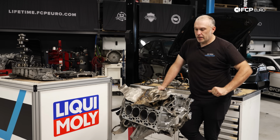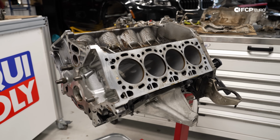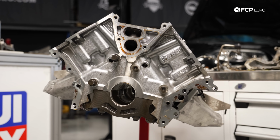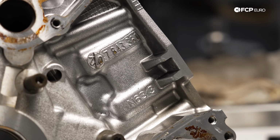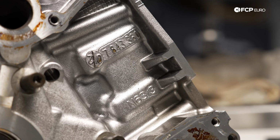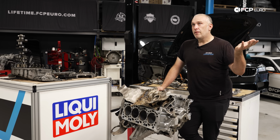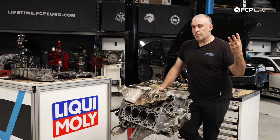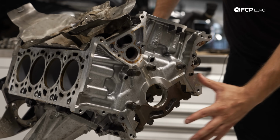So I think the first place that we should start off is with the engine block itself. I did say that this engine is related to the N63 TU. Of course, all of the S63 variants are related to the N63 version, whatever generation we're talking about, because there are 4 variants of the N63 engine right now, and I think there are 3 variants of the S63. It's an engine that has received constant development since 2008.